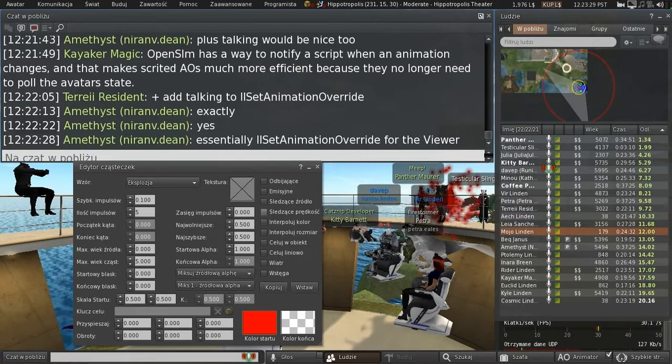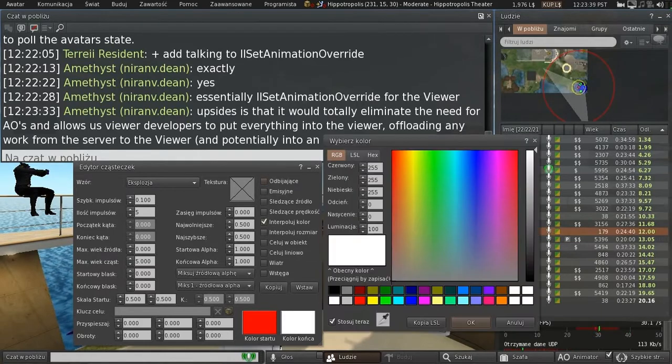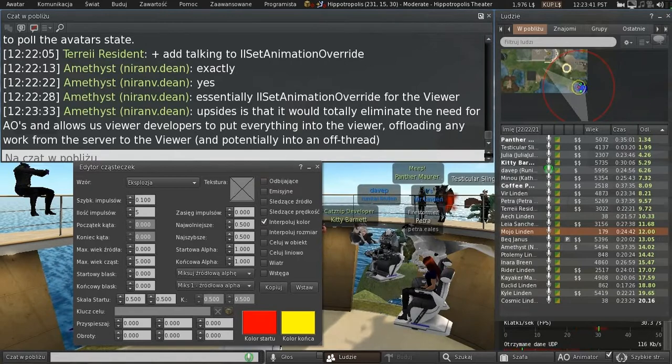Yeah, there's actually a long list of script calls that set state where the script isn't doing anything after that state's been set and doesn't really need to exist. Like target omega comes to mind.